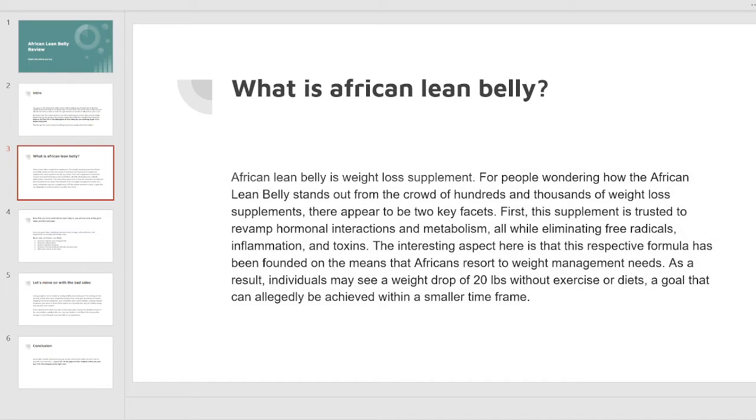The interesting aspect here is that this formula has been founded on the means that Africans resort to for weight management needs. As a result, individuals may see a weight drop of 20 pounds without exercise or diets, a goal that can allegedly be achieved within a smaller time frame.